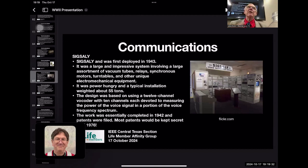Communications became a big, significant factor in the war. SIGSALY, and I'm going to paraphrase this, was developed in 1943, and it was essentially an encrypted telephonic system that allowed you to have multiplex signals and encrypt the data. They would deploy these systems throughout the US, Europe, and the Pacific, allowing telephonic communications between the Pentagon and theaters of operation. It was encrypted in such a way that, at least they say at the time, even if your enemy picked up the signal, they would never be able to decode it.